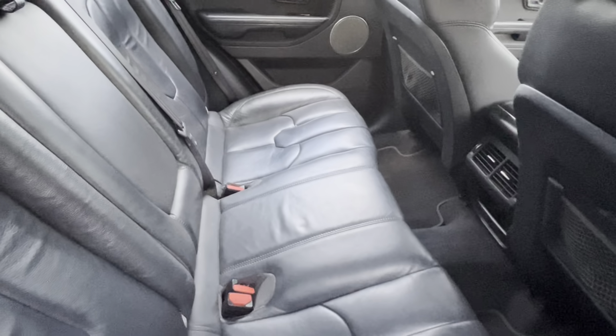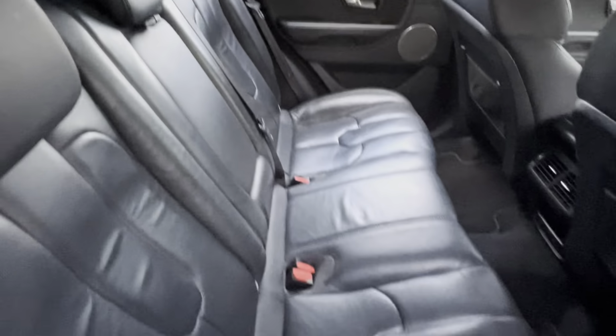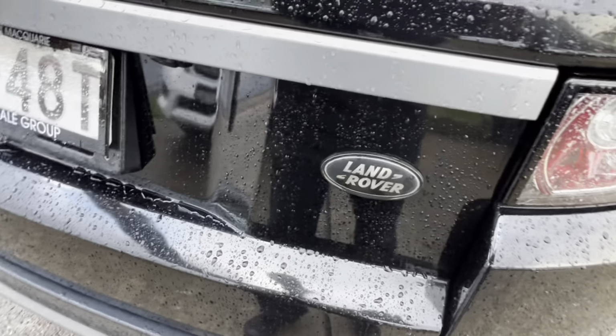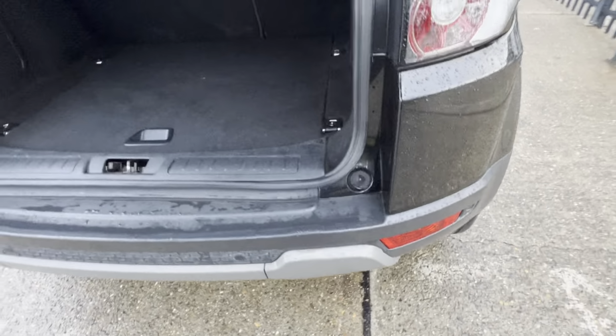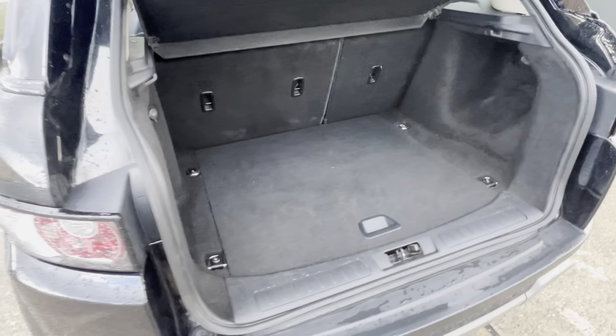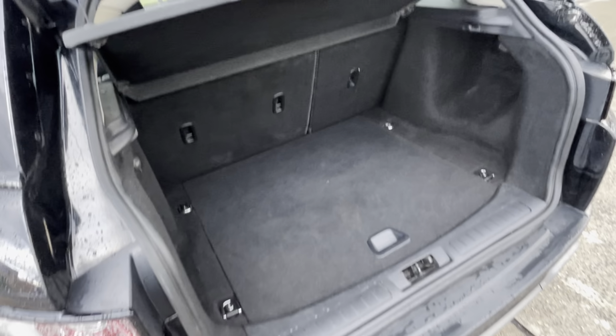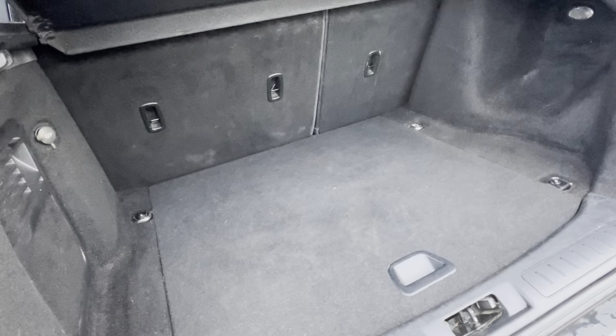Plenty of room in the rear for all your passengers. Very comfortable. As I've said, leather seats. Opening up the boot area. An absolutely abundant boot area. All your luggage, your groceries. Certainly plenty of room.